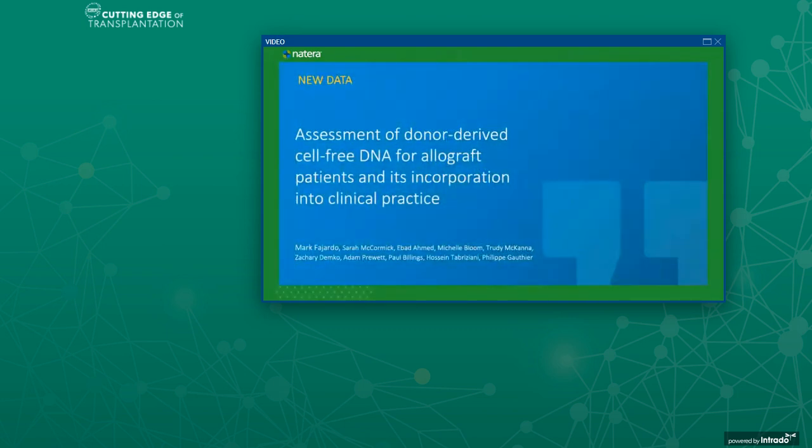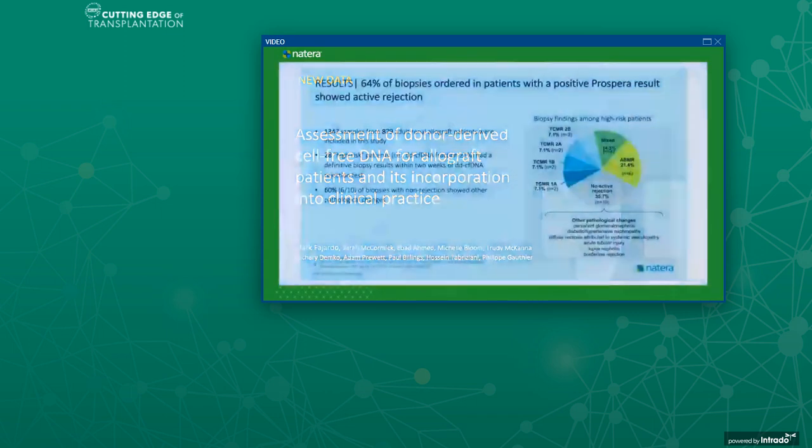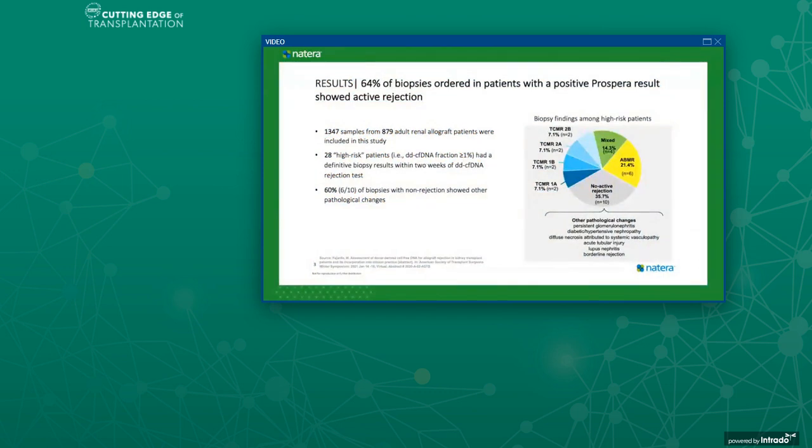With that background of how the cell-free DNA Prospera test was done, I would like to show you some newer data. This data was presented at the ASTS winter meeting last month. The title is Assessment of Donor-Derived Cell-Free DNA for Allograft and its Detection into Clinical Practice. I would like to show the result of the 28 high-risk patients, defined by donor-derived cell-free DNA fraction more than 1%, who had a definite biopsy within 2 weeks of the test result.